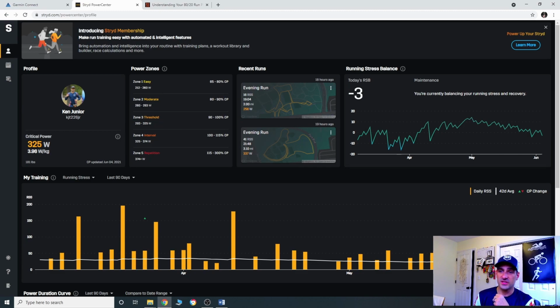So right on your watch, it's going to tell you average watts for that run. So that's what I'm going to follow because that's a constant thing, unlike heart rate, which can fluctuate a little bit depending on how you feel that day or how the temperature is outside, or if you're going up a hill.